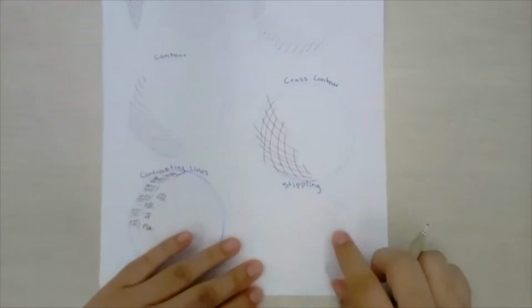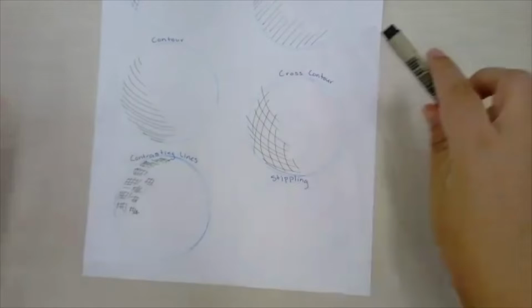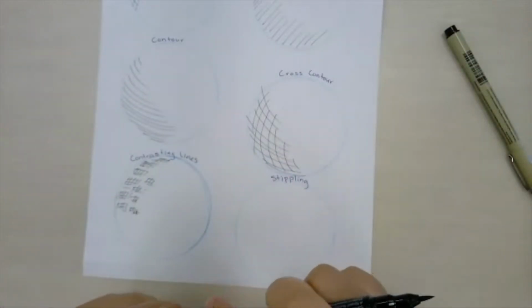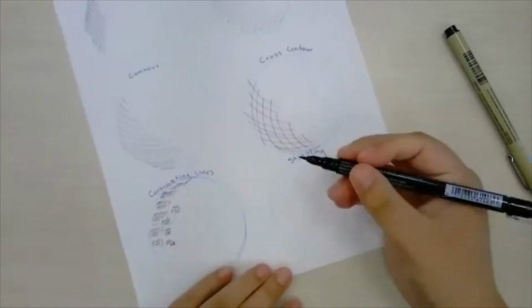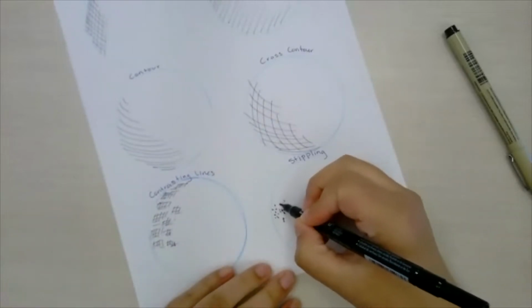Stippling is really not my forte, so I'll use a bigger ink one. Stippling is basically lots of little dots. So I'm going to dot it up.